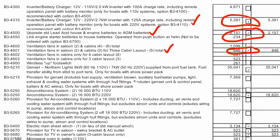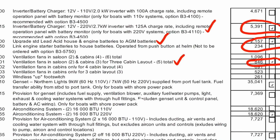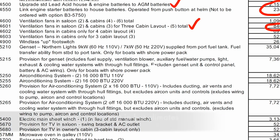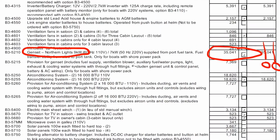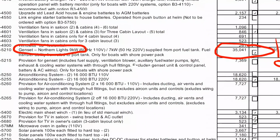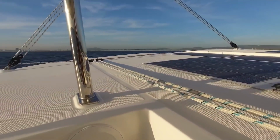Inverter battery charger, obviously. Upgrade to 3 AGM batteries. We didn't link the starter batteries to the house batteries, $233, but there is a way that the Stirling system can link through to get power from your house batteries to your starter batteries. Ventilation fans, we've gone for a genset, $35,000. Obviously, this is a big purchase. This is the same generator that we got with the Leopard 50. They're very reliable and they're very widely used.